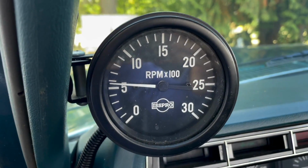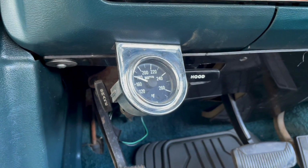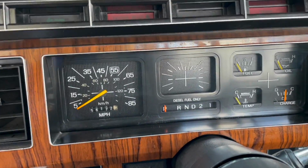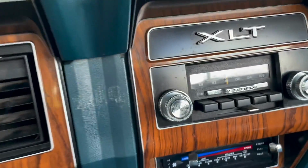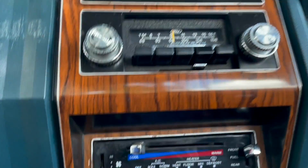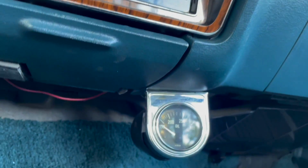Got several aftermarket gauges. You have your tach, your water temp gauge. Oops, the sun's kind of in that. And then here's your normal instrument cluster. Factory AM/FM radio. It's your heat controls. And then this is an aftermarket Banks exhaust temp gauge, and then an oil temp gauge over here.